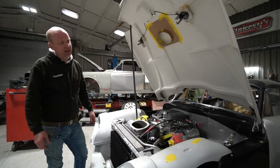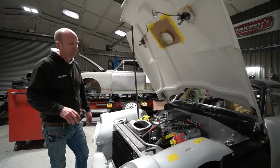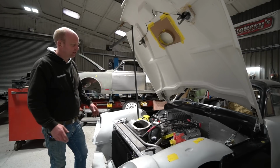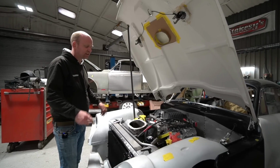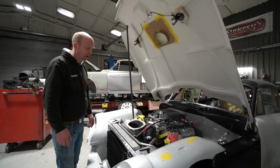They're fairly extraneous, the braces. They don't really achieve that much because the chassis tube's a 4-inch tube. I'm sure they're 1/8 inch wall, 4-inch tube. They're pretty bloody sturdy tubes, so they're not really going to go anywhere anyway. But Bobby's put the braces in again, just so it's as per the original, and that we've got that extra bit of bracing in there just for peace of mind.